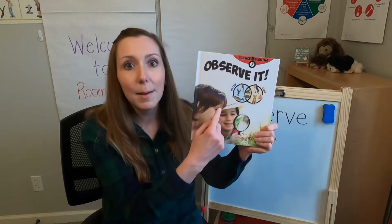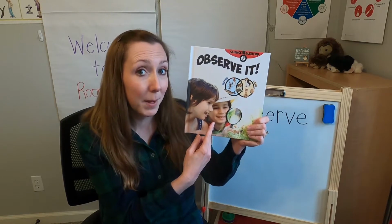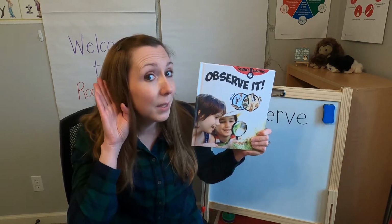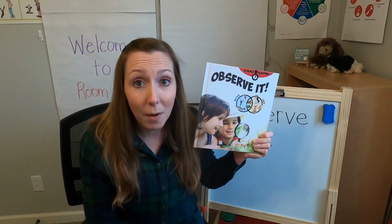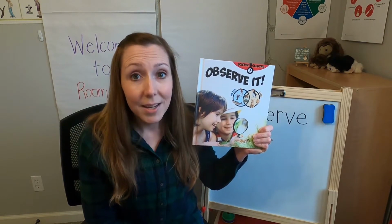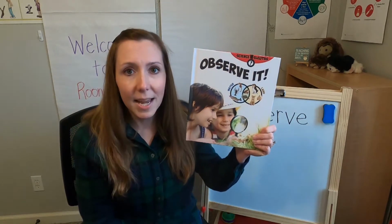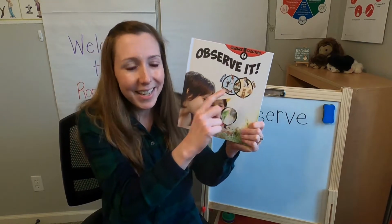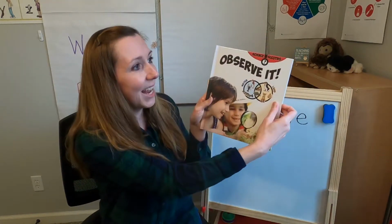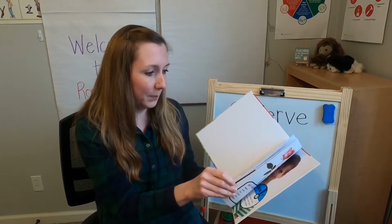But now, let's observe this book. And let's read this book. So you're going to look at the pictures and you're going to use your sense of hearing to listen to my words, to learn even more about observation. So this book is called Observe It. And look, there's an exclamation mark at the end. Whenever we see an exclamation mark, we get so excited. Observe it. And it is a science sleuth's book. Let's look.